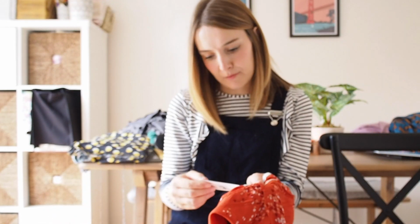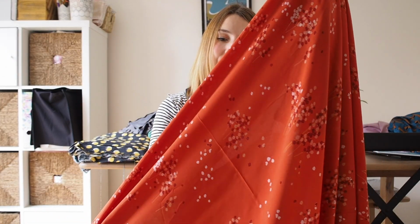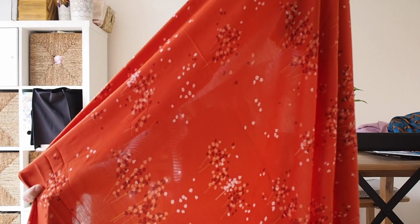And has this got the name of it? Oh, it's an art gallery fabric. Art gallery rayon. There we go. A rust coloured art gallery rayon, and it's really, really lovely. It's drapey, it's slightly sheer, but I think you get away with it for a dress.